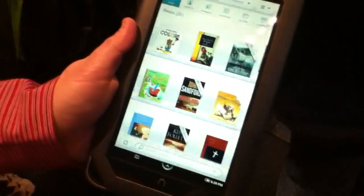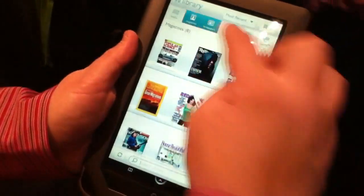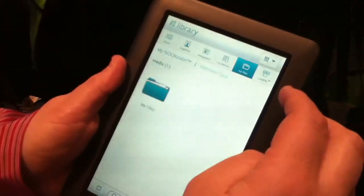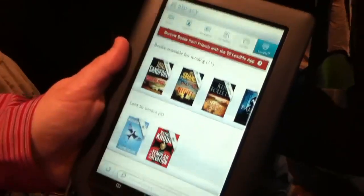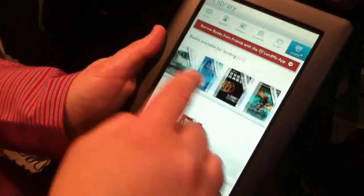In your library, you can see your books. You have 4 different ways of viewing them. And you've got your magazines, newspapers, my shelves where you can customize your shelves. I put a couple there for my nieces and nephews. My files, you can sideload and use an SD card. And then Barnes & Noble's always had this lending feature. So these are all the books that I have in my library that I can lend to you.